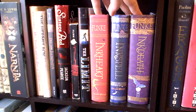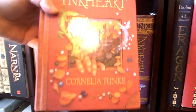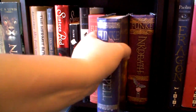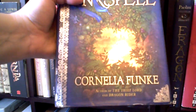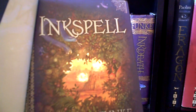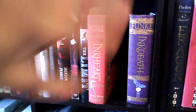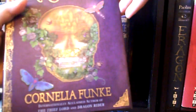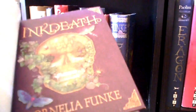The next 3 books are the Inkheart series. Book 1 is Inkheart. Book 2 is Inkspell, which is really beat up now. My daughter's had it in her room. And this one actually has a paper jacket. There's what the hardcover looks like. Aren't they pretty? And the last book in the series is Inkdeath. And it's a big fatty. And there's the cover.